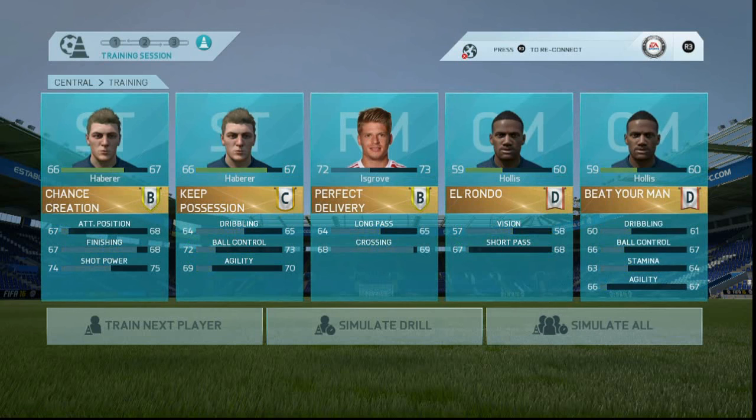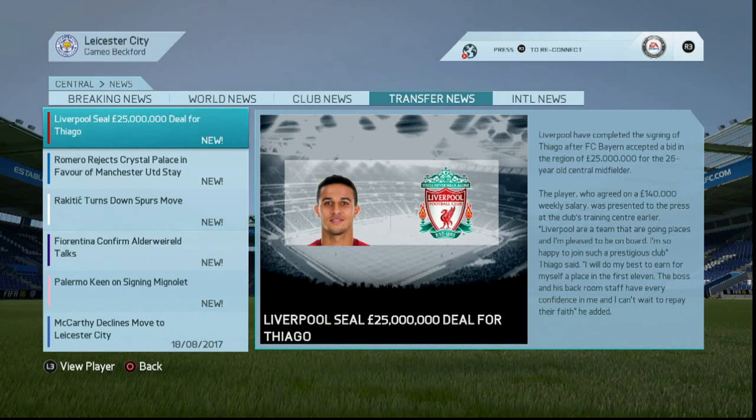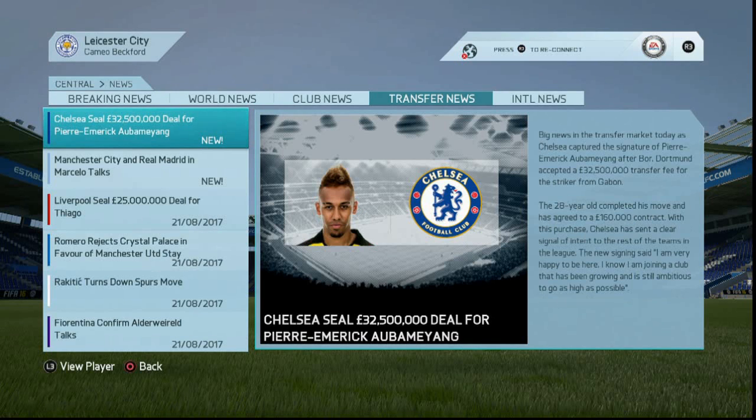I still have some hope for him. If I keep training him, I might put a lot more training onto him, but at the same time, we have a few wingers in the side now, and he's probably the worst. I think he might be the worst winger on the side, but I do like him.